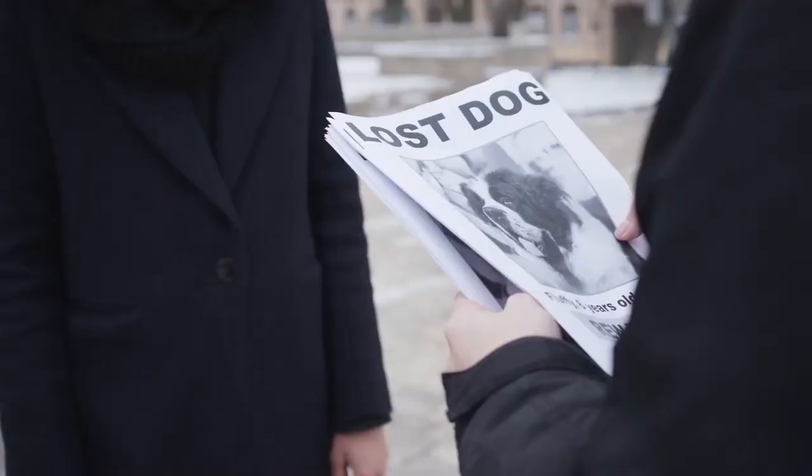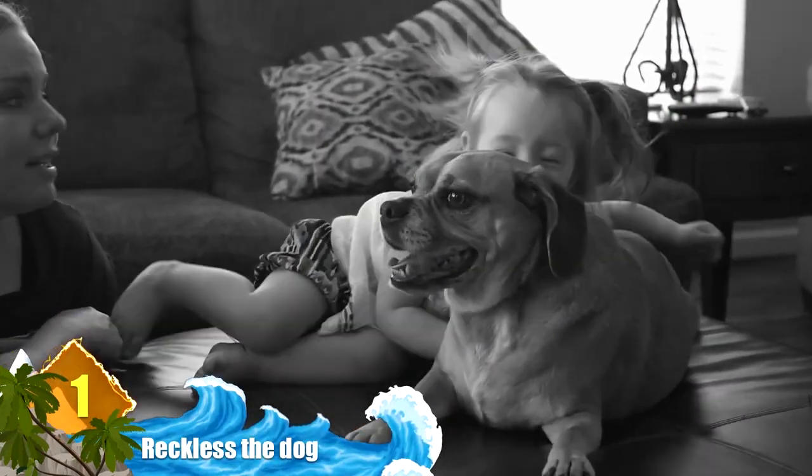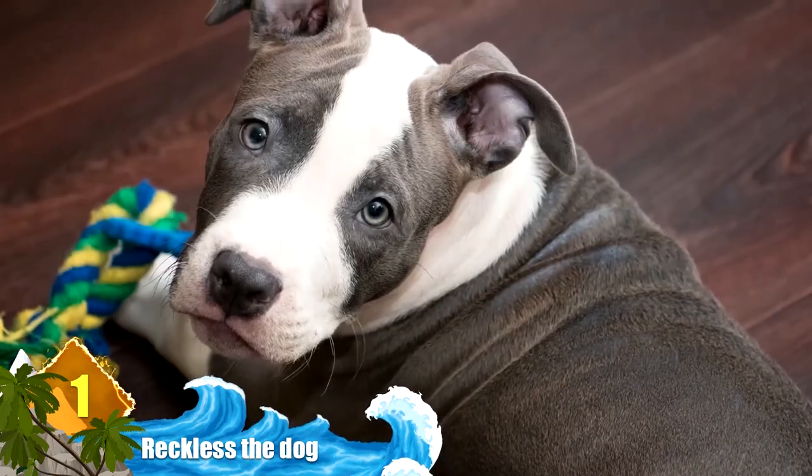Number 1. Reckless the dog. Even though they thought he was long gone, Reckless the dog had made it through a big storm and was reunited with his family after a year and a half. How does something like this happen?